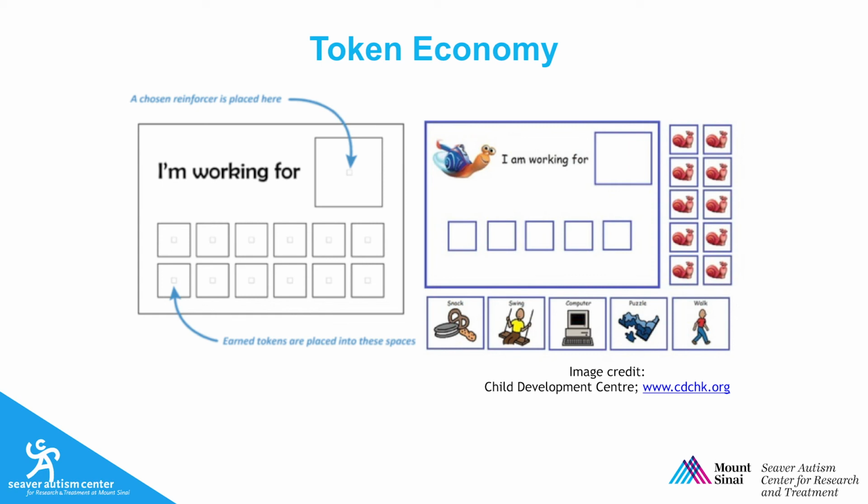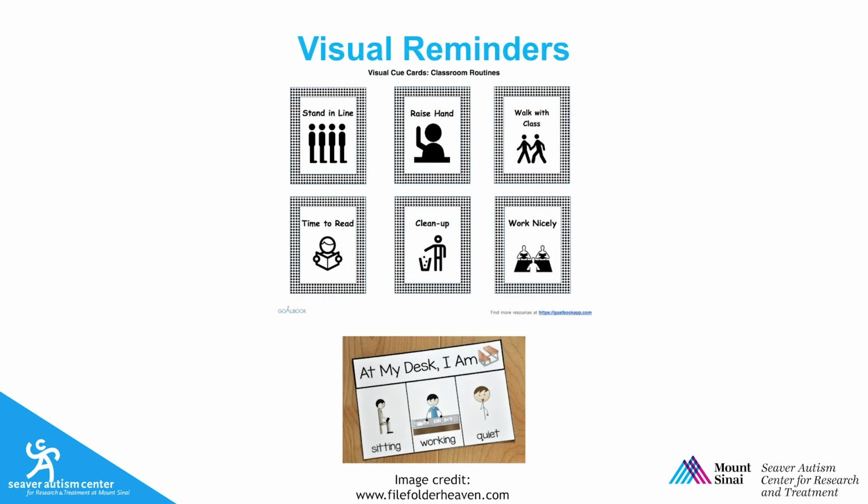Finally, visual cue cards are another form of a visual support that remind someone of expected behavior. Visual cue cards can be made from photos of the person actually engaged in the expected behavior or graphic images showing an individual engaged in the behavior. As individuals get older, we often recommend using technology to deliver visual supports.